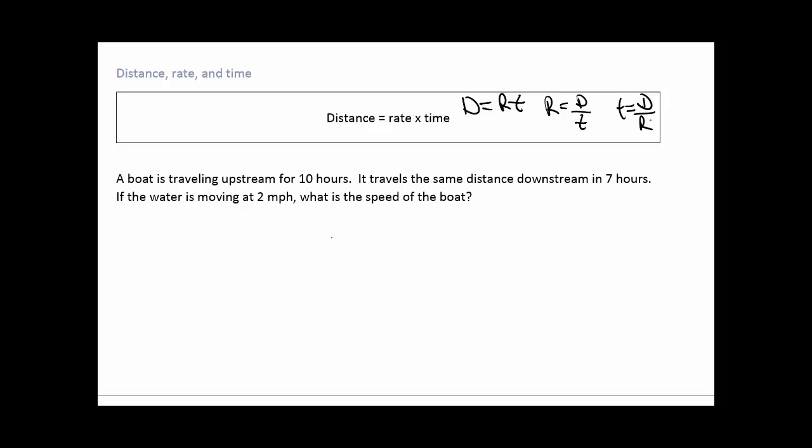We've got a motorboat that's traveling upstream in 10 hours, and travels the same distance downstream in 7. The water's moving at a constant rate of 2 miles per hour. What is the speed of the boat? Okay, so let's identify a couple of characteristics. We've got up versus down, and we have the distance, the rate, and the time. So what do we know for sure? I know that the boat's traveling upstream in 10 hours, and I know it goes downstream in 7.